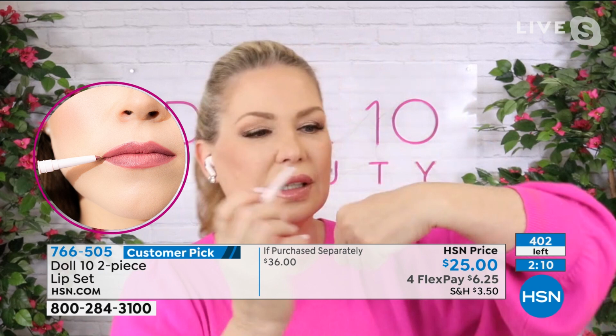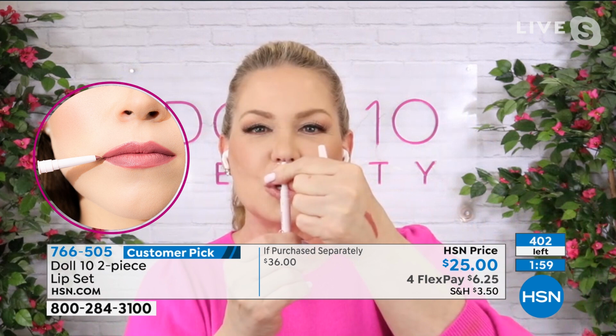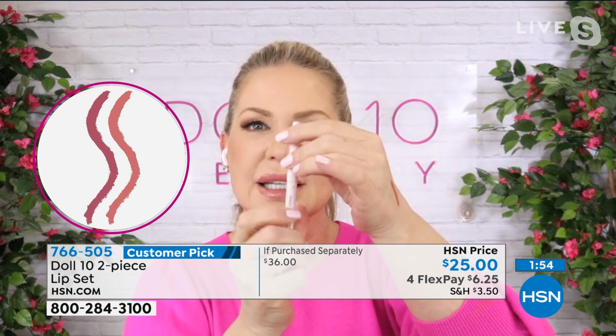I'm going to show you, first of all, you can see how creamy and how gorgeous they are. But I cheat on my lips, too. It's the only time you can go ahead and cheat. But watch what I'm going to show you. You pop it up just like this. You pump it from here. They don't screw from here. And you put that lid on and watch. Instantly, it is sharp every single time.